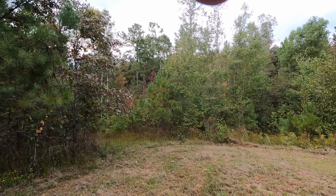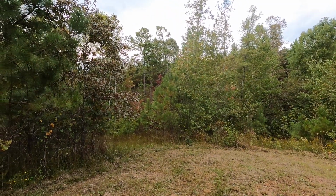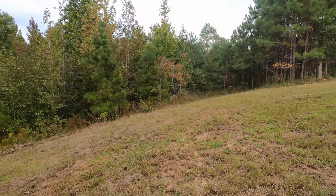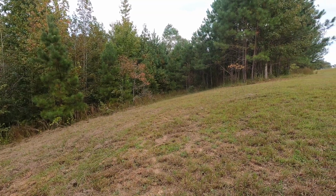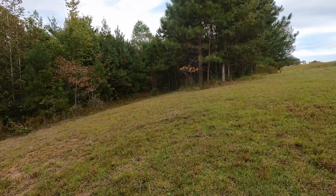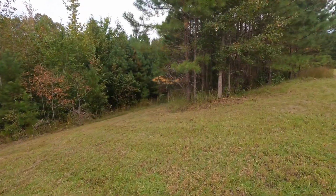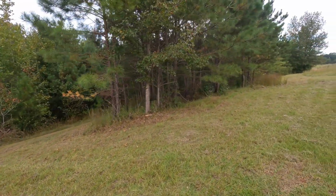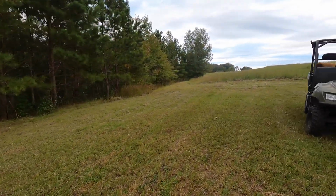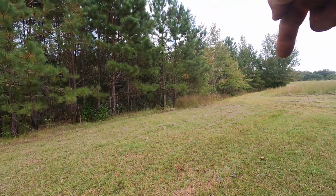So this would be a good location to put a dam across. If we were to get this dammed up, it would hold water back to where the pole barn is. All these trees would come out and it would make approximately a 10-acre lake. That is one of our future goals for this property, is to make this whole area a lake.